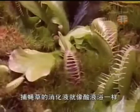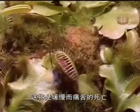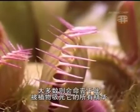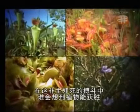The flytrap's digestive fluid works like an acid bath. It will be a slow, lingering death. Some have a very lucky escape. Most will be entombed, while the plant absorbs all the goodness. In this life or death struggle, who'd think the plants could win?